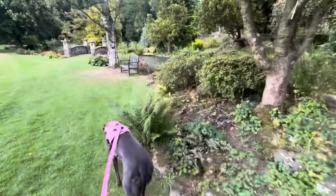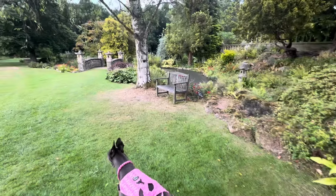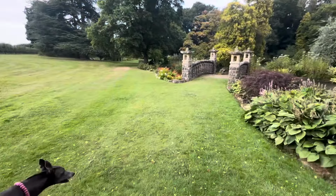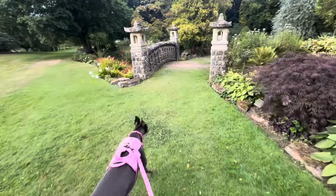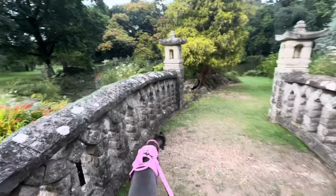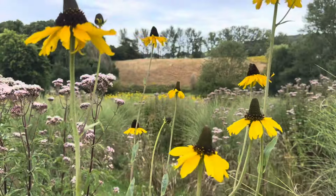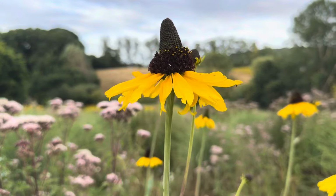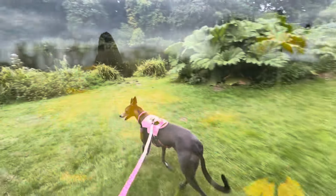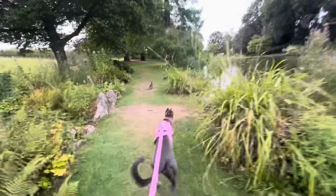There were some lovely ponds, bridges over the little streams and things, and then we found a big lake with some ducks on it, which very much interested Fairy. There were lots of flowers and actually a flower maze which you could twist in and out of in one part of the gardens. There were lots of bees that we saw on the flowers. Lots of wildlife and nature on this walk.